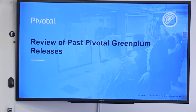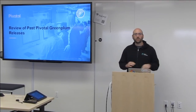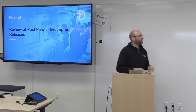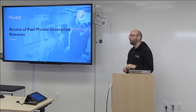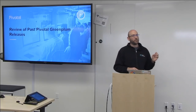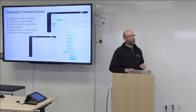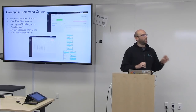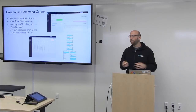Okay, so all of that stuff is open source. That's all things that come in the community. That's the Greenplum database, that's Apache MADlib. And what I want to also now do is mention on the Pivotal Greenplum side some of the things we've brought to the market for users to help them in recent times with their systems. So number one is the command center. In the command center, we have a completely refreshed and rebuilt command center.